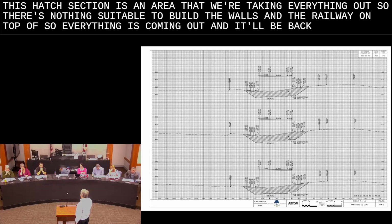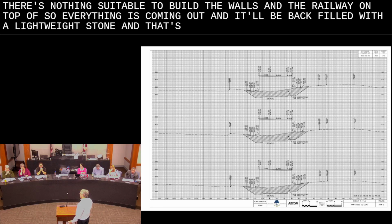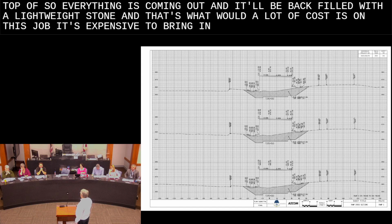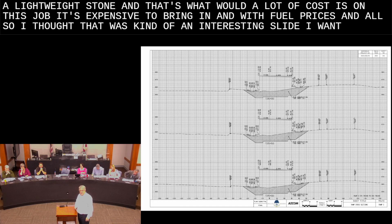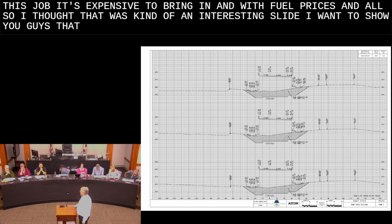And it'll be backfilled with a lightweight stone. That's a lot of the cost on this job. It's expensive to bring in, with fuel prices and all. So I thought that was an interesting slide. I wanted to show you guys that. And I believe that is it.